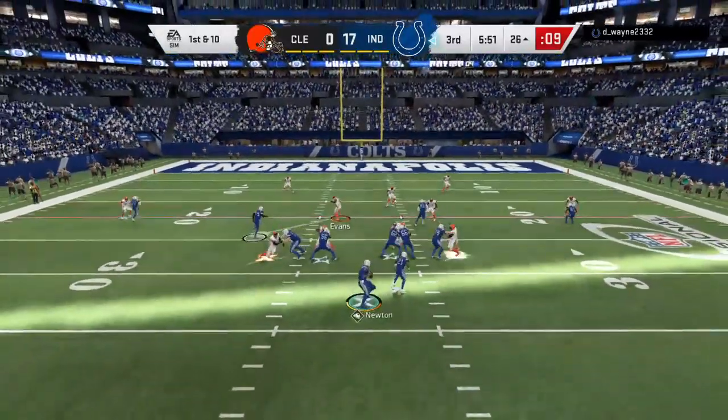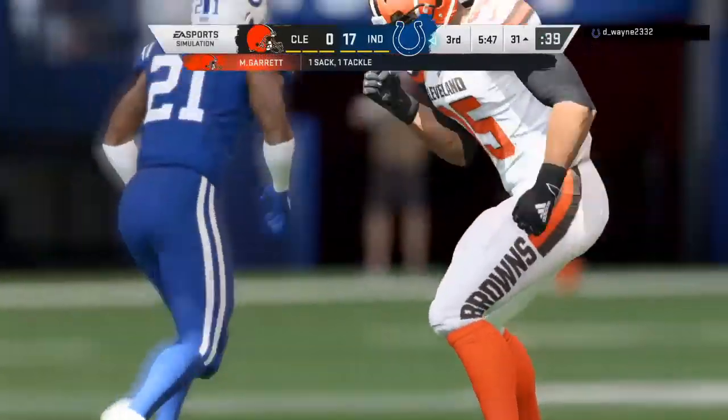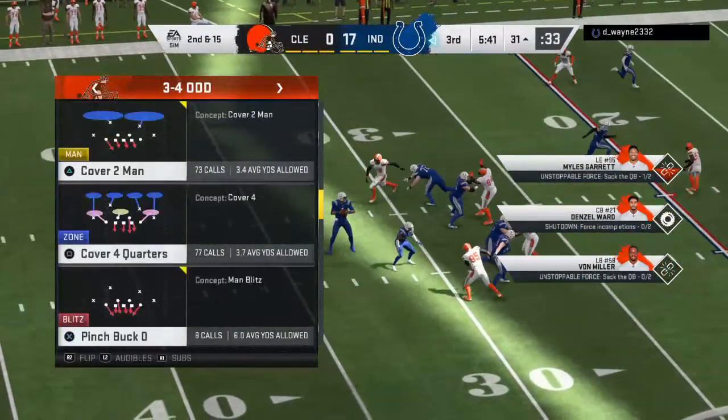Now a 1st down throw for Newton. Under pressure, and he'll go down. Sacked back at the 31. The number 1 pick, Myles Garrett, coming in to drop him.